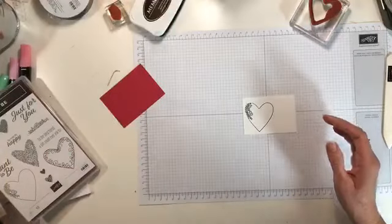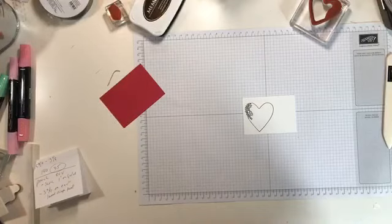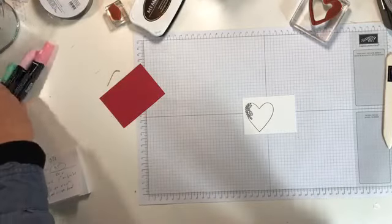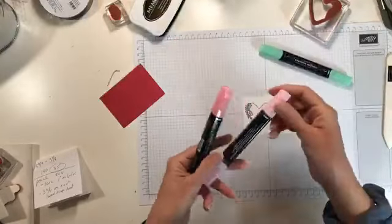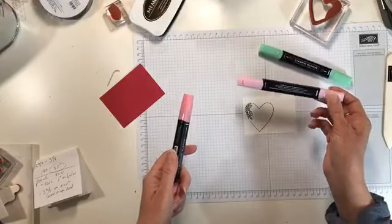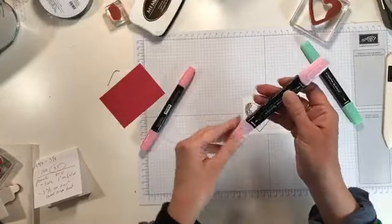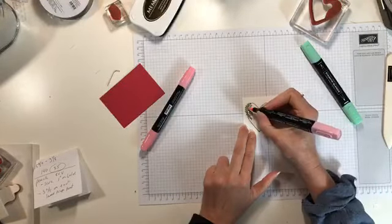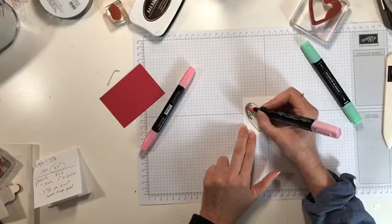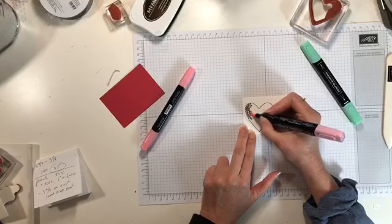Now, oh, okay, I have my glasses because coloring this early in the morning, I need a little help. So I have 3 colors here. I have the light Calming Clover, the light Flirty Flamingo, and the dark Flirty Flamingo blends markers. And I'm going to quickly add some color. I'm going to go over these pretty roses with the light Flirty Flamingo blends. You just color it in. You want to lay down a good solid layer.